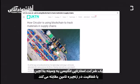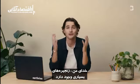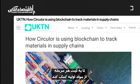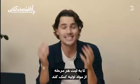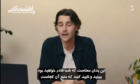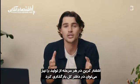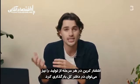A British startup tackling transparency in the supply chain is using blockchain, my God, there are so many chains, to help record every step that the raw material takes, from mining to manufacturing. That means that you'd be able to see and verify where it was sourced. And that's not all. Carbon emissions at each stage of the production can also be uploaded onto the ledger.